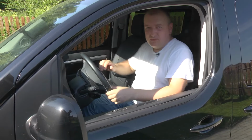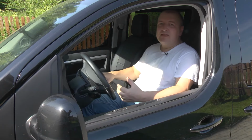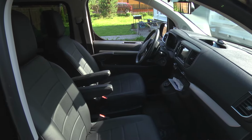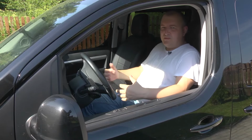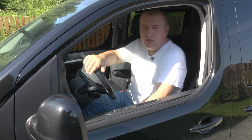I want to talk about my feelings. I felt very comfortable to sit behind the wheel. It's like I'm sitting at home on the couch watching TV. I do not feel that the left and right armrest are different in design. I feel they are the same.